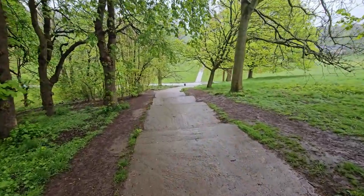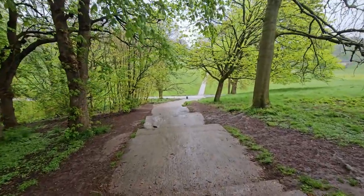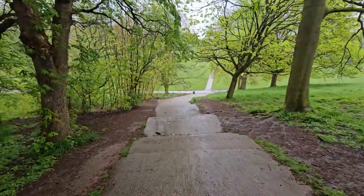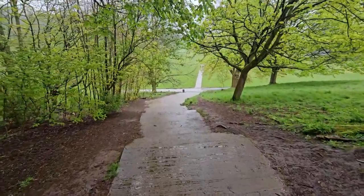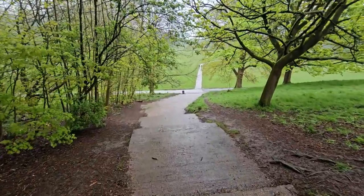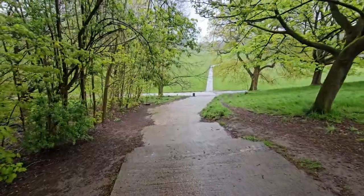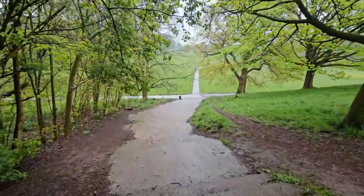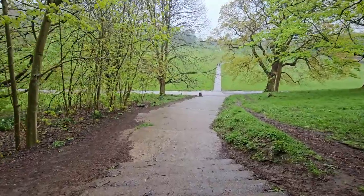Morning everyone, it's Monday morning and I thought I'd have a walk early on in the week, try and get some steps in, but as seems to be the case this year, it's going to be a walk in the rain. So where to go?